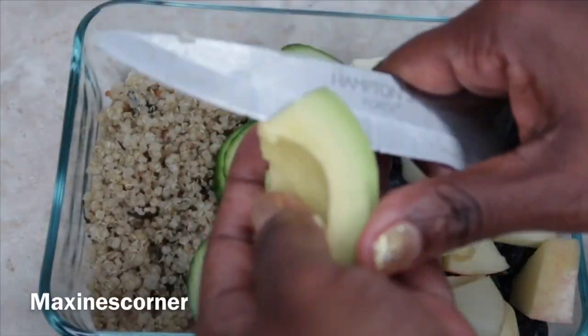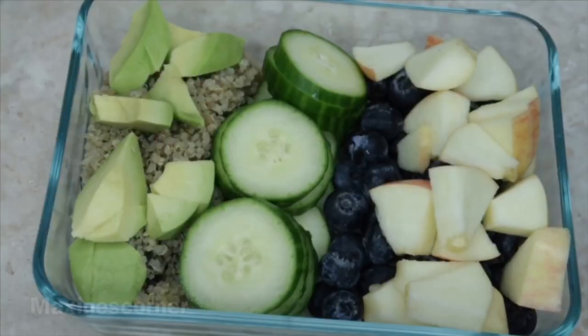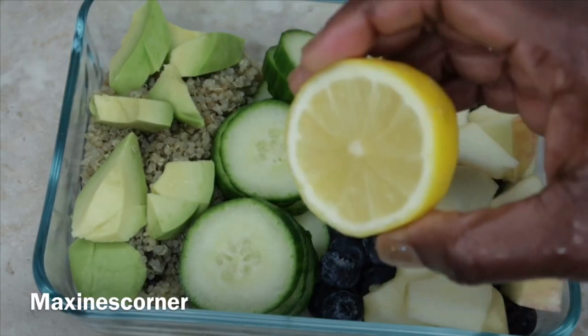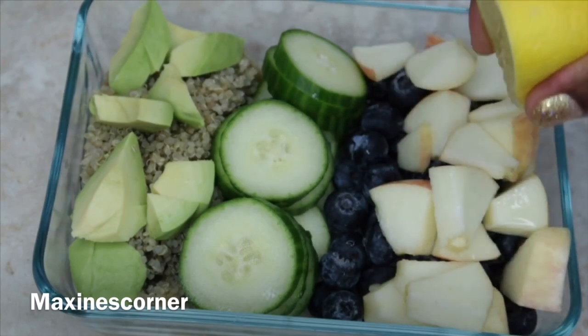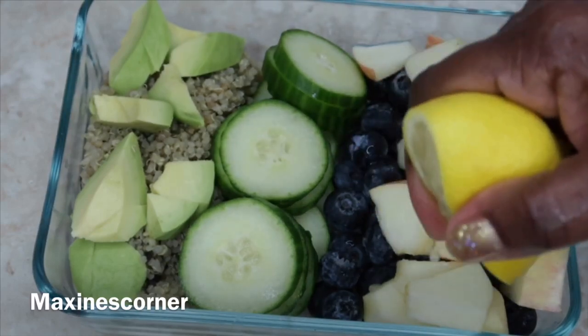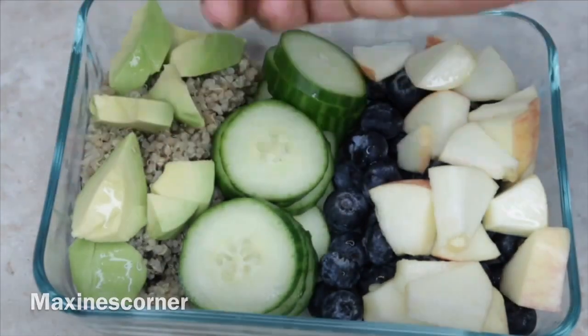So I'm pretty much just gonna cut these in like cubes, nothing crazy. To prevent my apples from turning brown and to prevent my avocados from turning brown as well, I have half of a lemon, and I'm just gonna put a little bit of the lemon juice on it, just like that. Simple and easy, right?